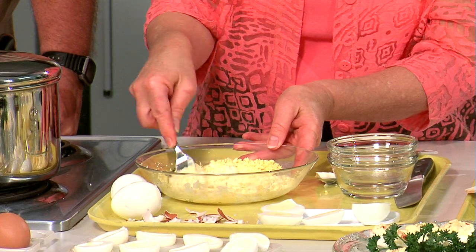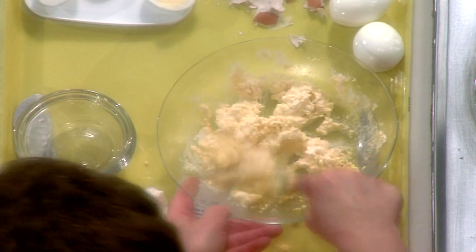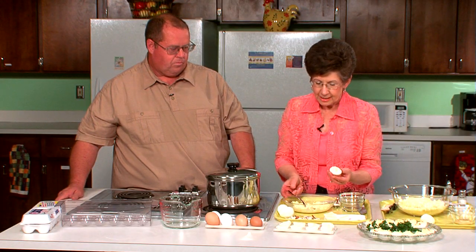My children love deviled eggs, and it's not a holiday unless I fix deviled eggs, David, so I have to fix them pretty often. And you want to give enough time to get them mashed real well. And you're now ready to fill one of the eggs that you just emptied, one of the egg whites. So, normally I would use a spoon.